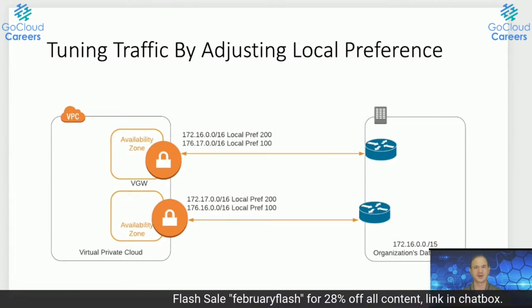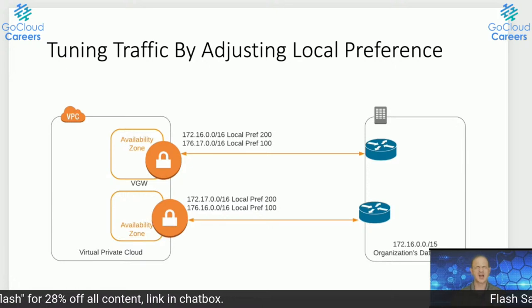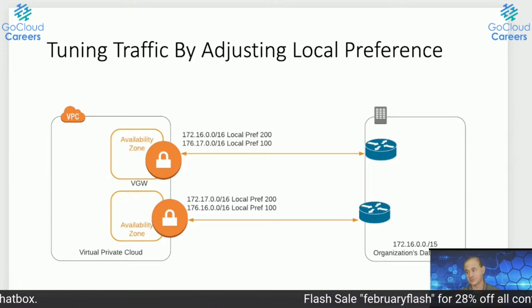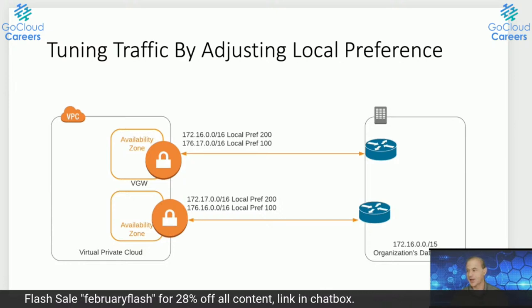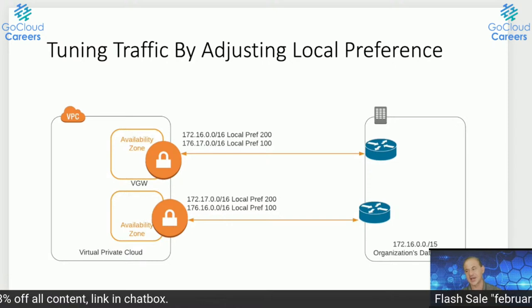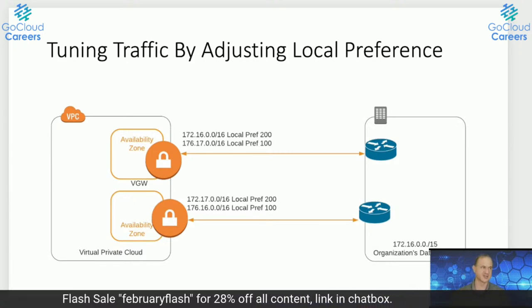Local preference. Prefer the path with the largest local preference. So we've raised the local preference for 172.16.0.0, right? We've raised the local preference for 172.17.0.0. Which link is going to be used for 172.16? The top one. Why? It's got the higher local preference. Which link is going to be used for 172.17? The bottom link, because it's got the 200 local preference.